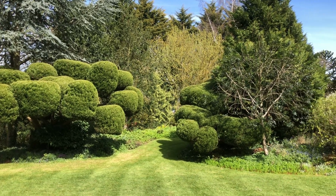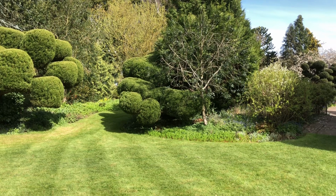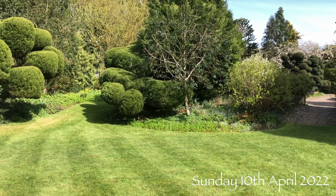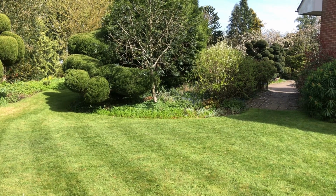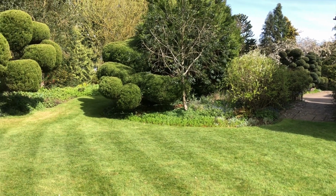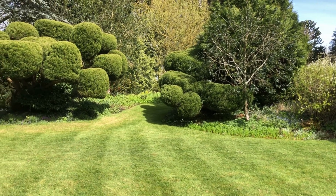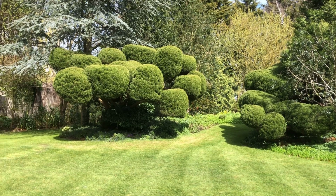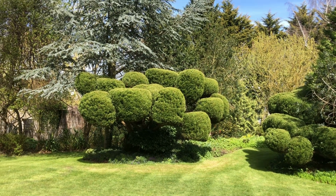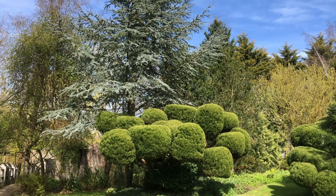Now, I don't want to say too much as we look around. I just want to give you a little tour and let you enjoy it on this nice sunny morning. If there's anything really key, we'll mention it. Probably spot those huge juniper cloud trees there. These are giant bonsais. Like I say, they probably don't even look that big in the pictures, but when you're working on them, they really are something. Nice Atlantic blue cedar at the back there as well.